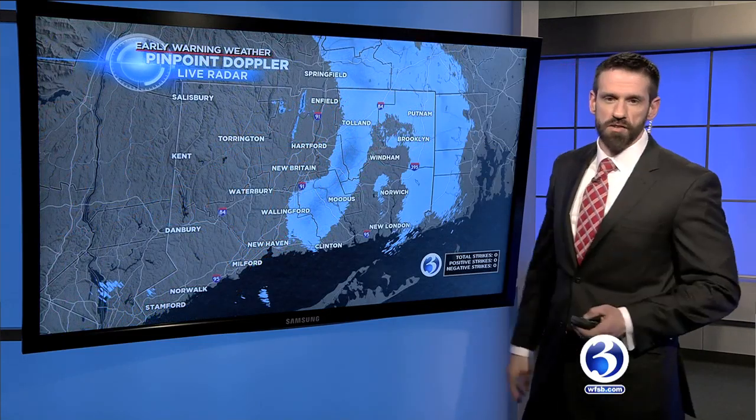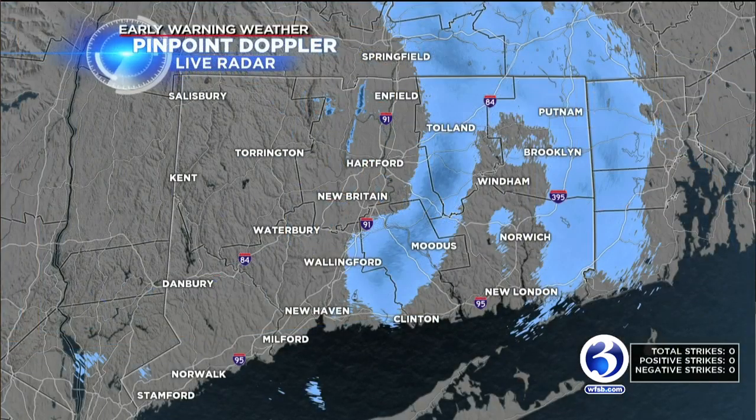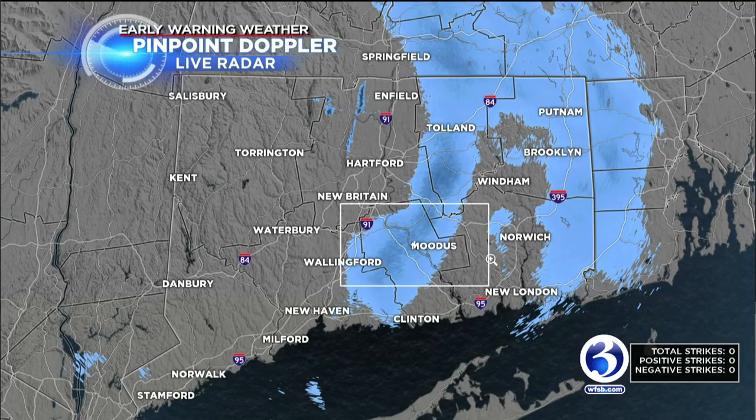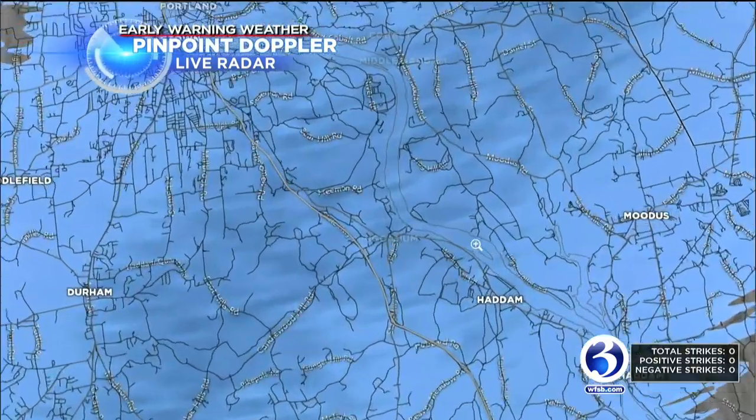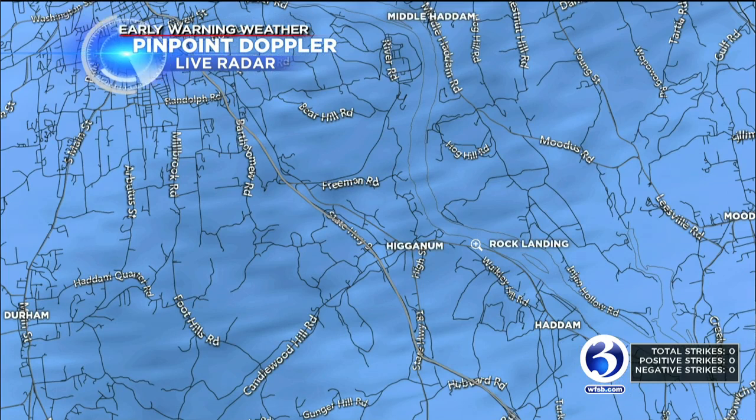Let's go full screen to the early warning pinpoint Doppler. You can see how the focus of the snow now is east of the river. And then along and south of Hartford, you can see towards Wallingford, and just to the east of Wallingford and south of Middletown, there's still some snow ongoing, at least according to early warning pinpoint Doppler. You can see here towns affected by this are East Hampton, Haddam, Durham. Along Route 9, it's going to be snowing.